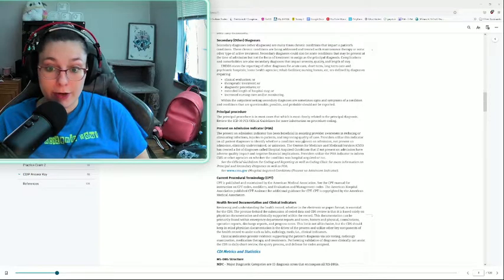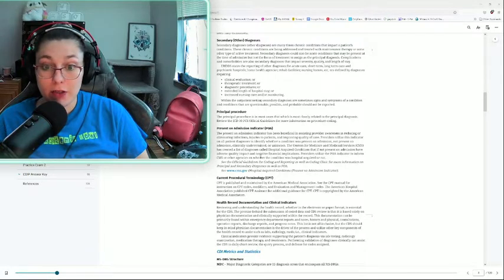Present on admission indicator. The present on admission indicator has been beneficial in assisting provider awareness in reducing or eliminating infections, injuries to patients, and improving quality care. Providers utilize this indicator on all patient diagnoses to identify whether a condition was present on admission, not present on admission, clinically undetermined, or unknown. The Centers for Medicare and Medicaid Services have created a list of diagnoses called hospital-acquired conditions that, if not present on admission, have adverse quality impact and negative financial implications. Providers utilize the POA indicator to inform CMS and other agencies on whether the condition was hospital-acquired or not.